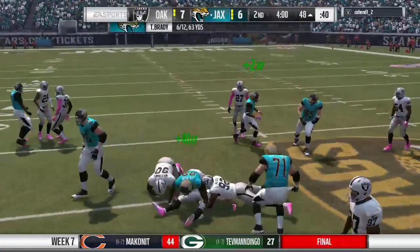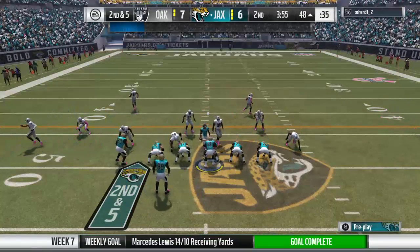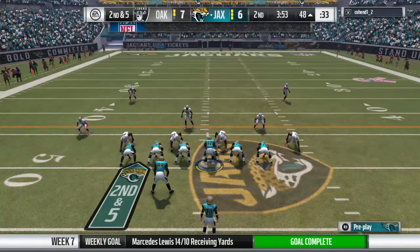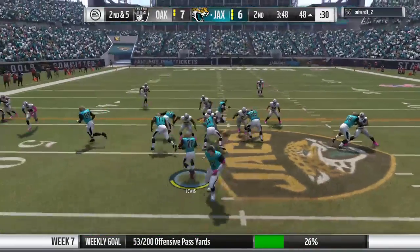Completes it left side to the tight end Lewis. 5 yards on the catch there, brings up 2nd down. Got to give credit where it's due. Really nice defense on that play. The pitch and catch was successful, but not any run after it.